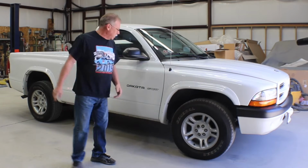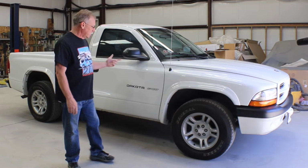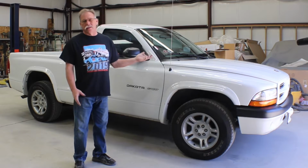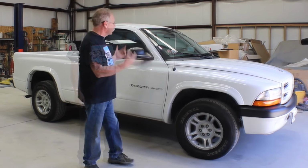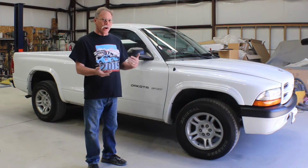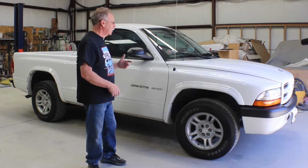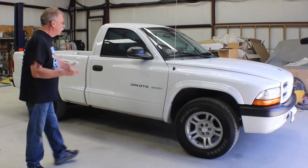What we're looking at here is a 2001 Dodge Dakota Sport. It's got the V8, I can't remember, 4 point something V8, 4-speed automatic. This is my brother's truck. It's been my niece's daily driver till she went off to college. It has a whopping 49,000 miles on it, and it's a very clean truck.